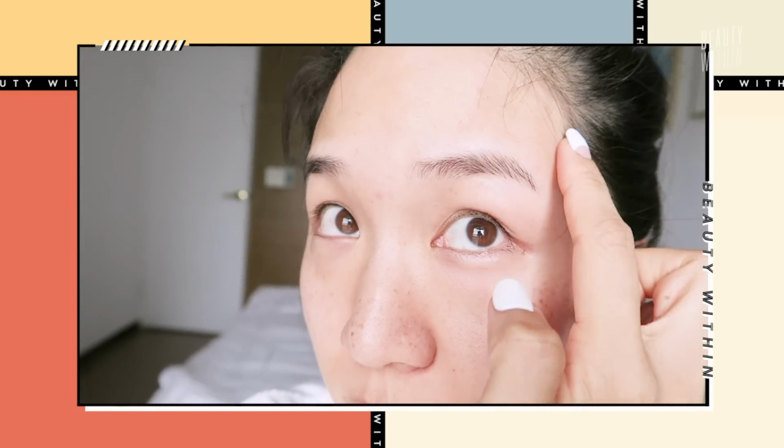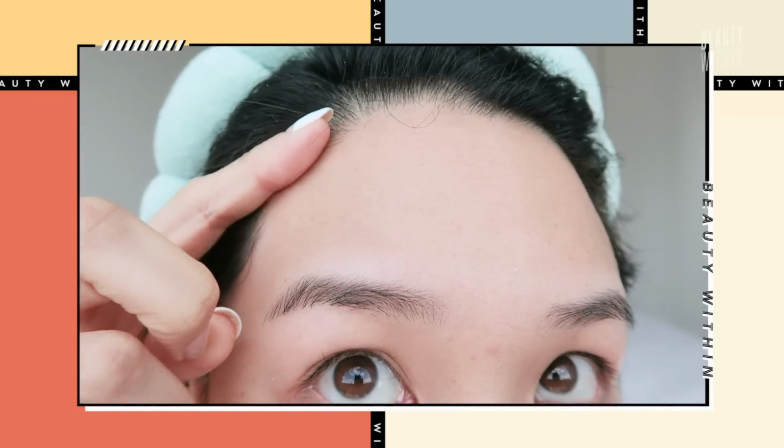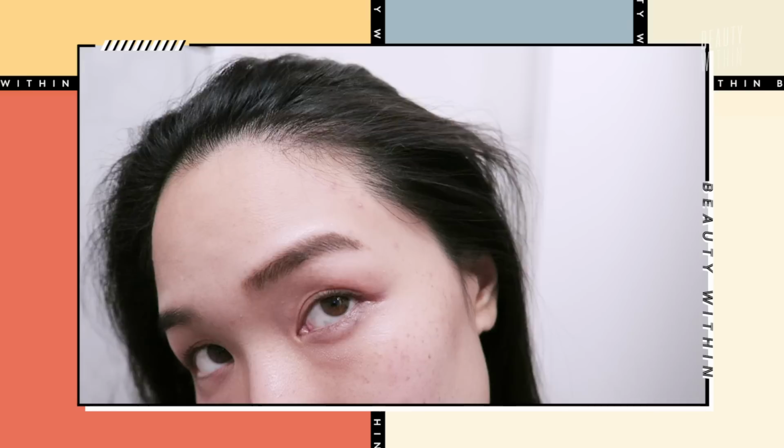But the thing is, it slowly came out. Yeah. It was a day or two after I started seeing little bumps. And I was like, this isn't normal. And then a few days later, they started growing out more. And a few days later, they turned into little whiteheads. And a few days more, they matured.